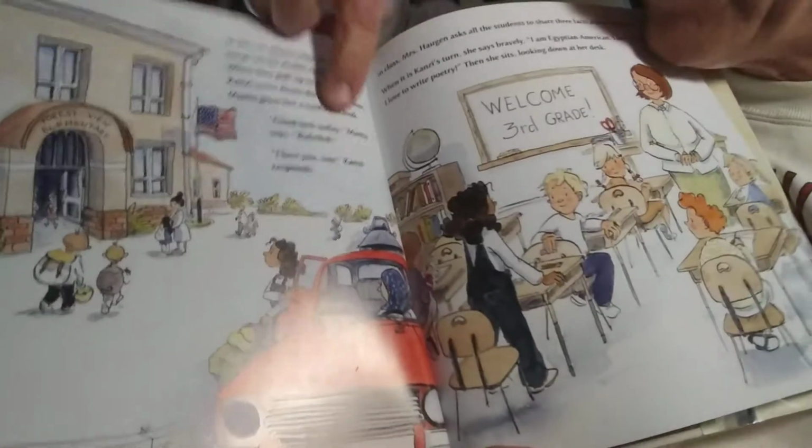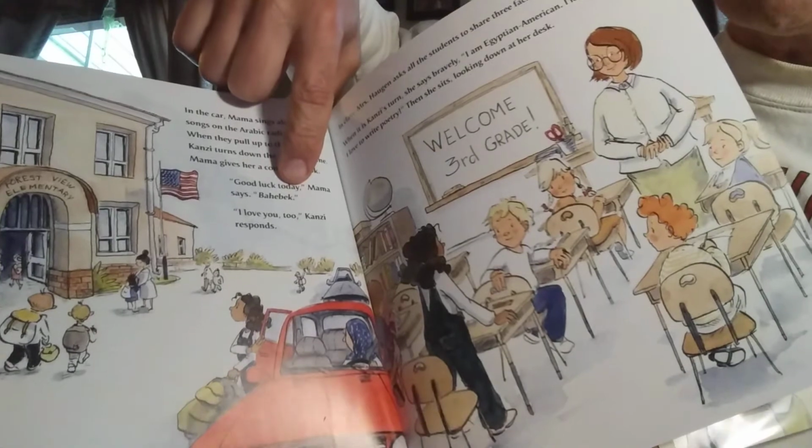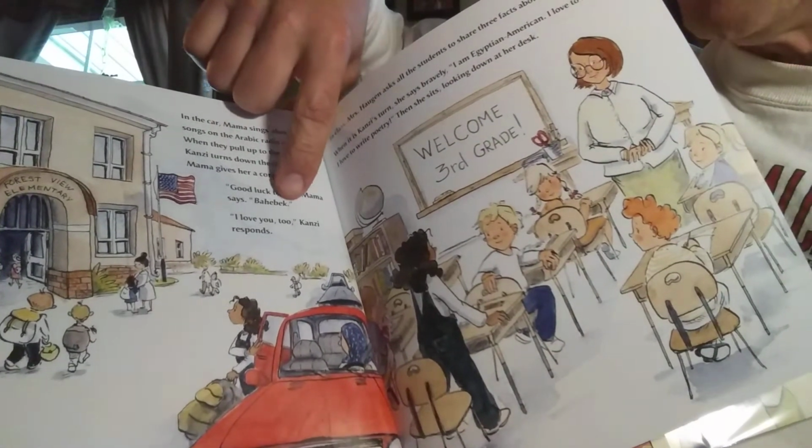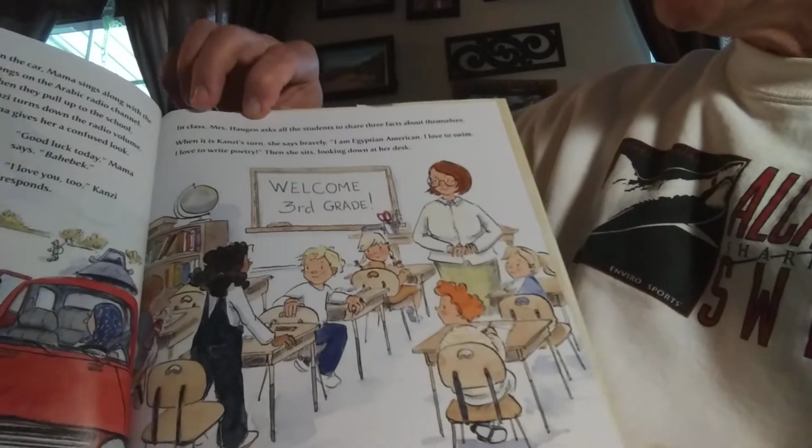So, I know from context, Bahebak, I hope I got that right, means something like "I love you." And so she's getting dropped off at school. And the mom says, "I love you." She says it in her favorite language, in her home language.